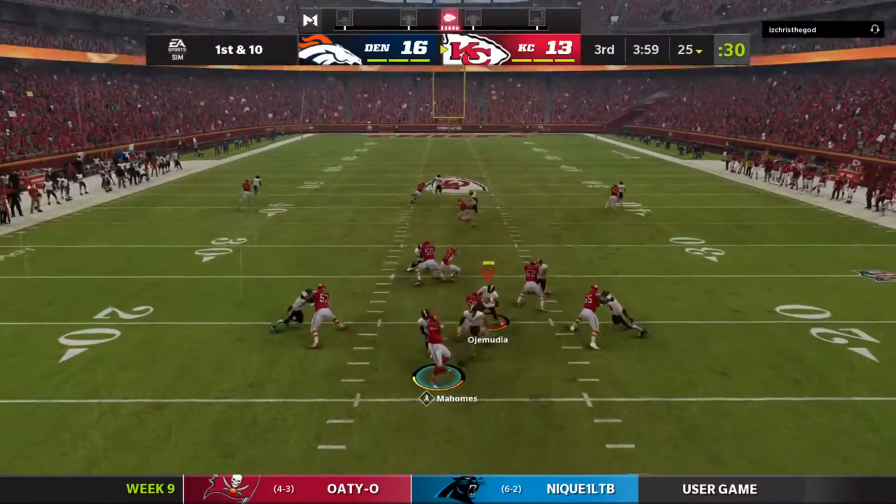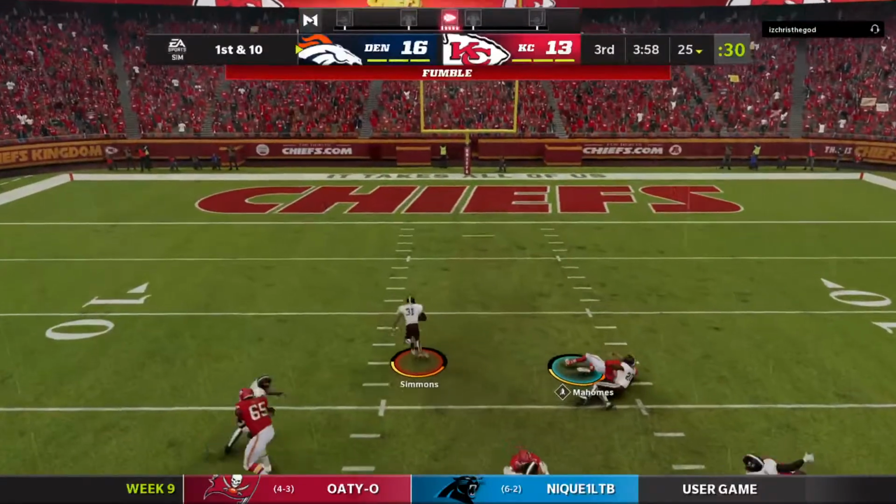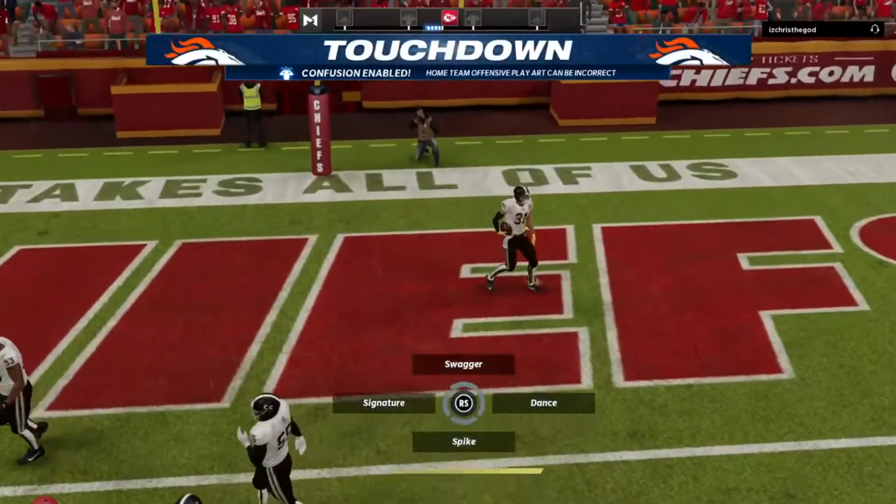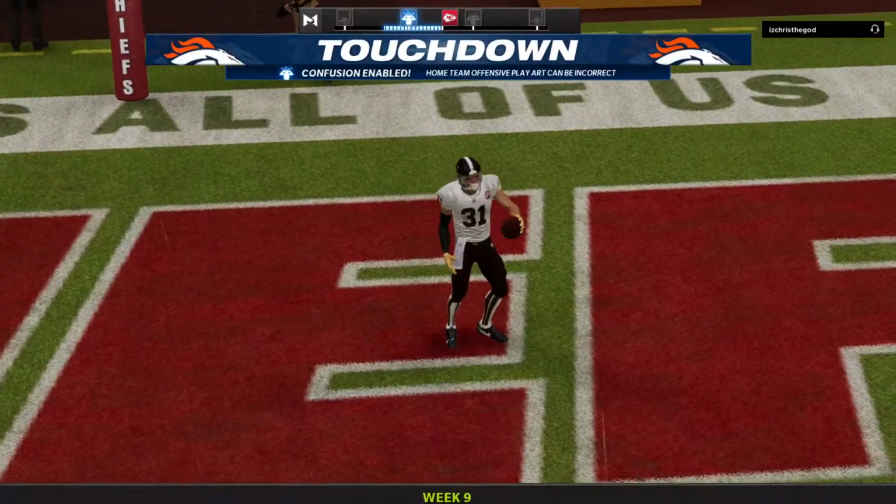I think the guys right now. Mahomes hit. He lost the football. It's picked up by the Broncos. And this is going to be brought back for a Denver touchdown.